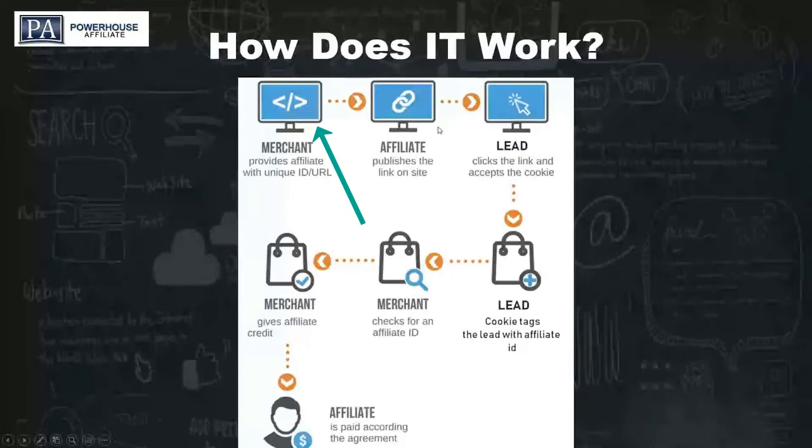So we as an affiliate get between that lead and the merchant by setting ourselves up a landing page right here so that we can get people to this landing page. And once the lead clicks on the link to the offer, a cookie is tagged to that lead's computer.